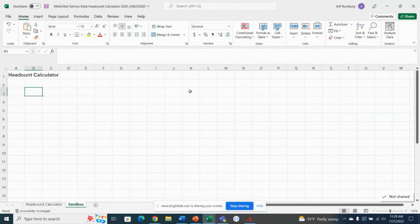Now, I want to show you a quick way that you can back into headcount. The example that I will use here will be the service desk. So let's first type out the utilization calculation. Utilization equals your work output divided by work capacity.